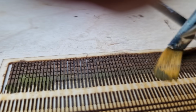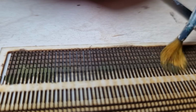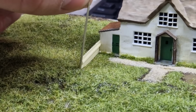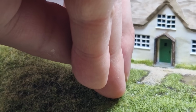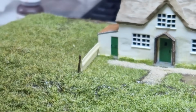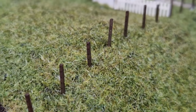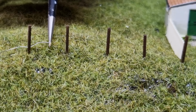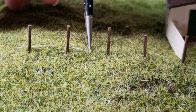The laser cutting process burns the edge of the posts anyway, so you only need to paint the front and the back. Using a pin, I pushed holes into the sculptamold and worked my way along inserting the posts with a dab of super glue. I did contemplate doing this before adding the static grass, but I thought it might stick to the wires, so I've decided to go this way around instead, which I think has worked.